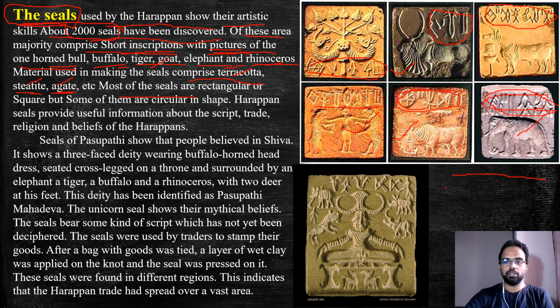If you look at the shape of the seals, they are mostly rectangular or square in shape. Most of the seals which were found are rectangular or square, and some of them are circular in shape. These seals provide useful information about the script, trade, religion, and beliefs. These three things were important: script, trade, and religion and beliefs.